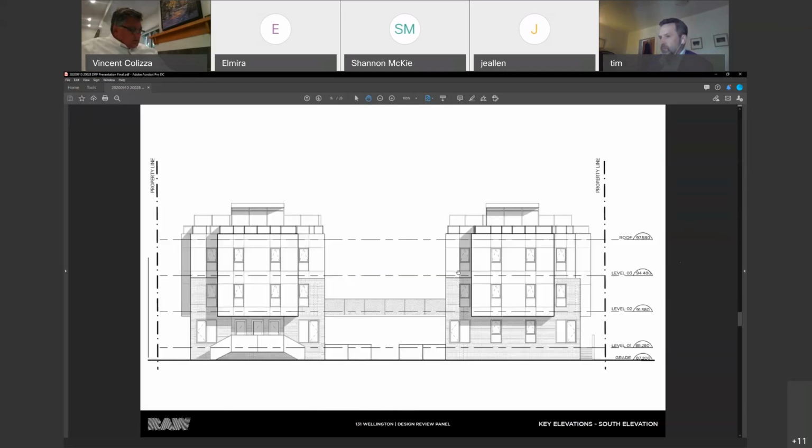An elevation on Kelly Street, which shows the bridge connection between the two proposed buildings, and some first investigations of how the windows would work in terms of repetition and rhythm, how they may differ between the brick and the metal. That's something that we're currently looking at.